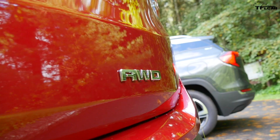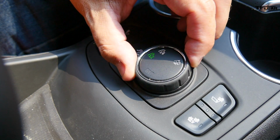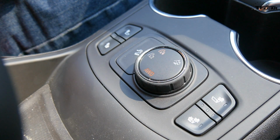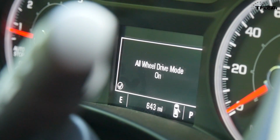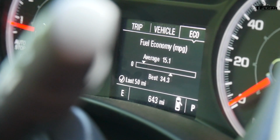You can get the Terrain in front-wheel drive only or with an all-wheel drive system. And if you get the all-wheel drive, you can actually control the system with this knob on the center console to tell it to go to front-wheel drive only and get a little bit more efficiency if you don't need all-wheel drive, or go to automatic all-wheel drive mode. There's also an off-road mode and tow mode if you're equipped with a towing package.